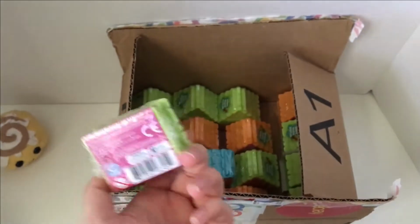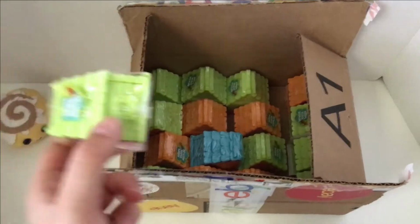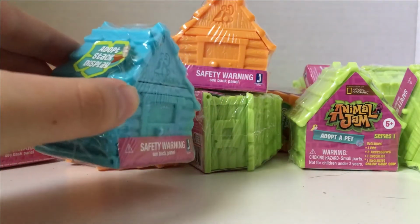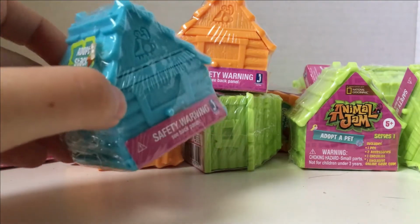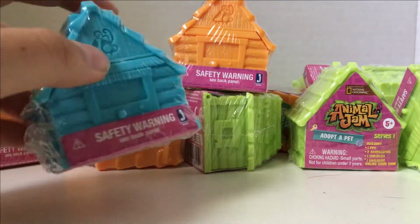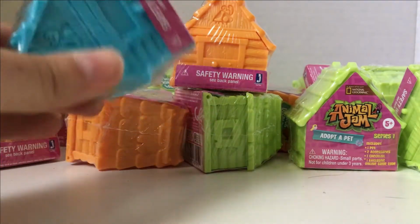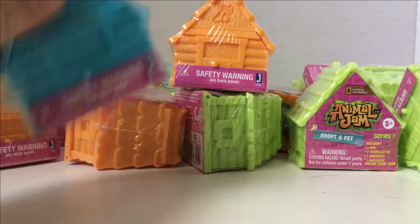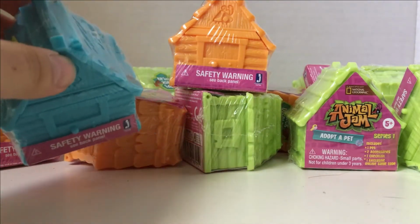Thank you whoever sold this to me on eBay, because now I'm literally broke. Also, I just wanted to say that I'm really nervous to open these because I cannot get a duplicate or else I will not get a ladybug code. Because a ladybug code is at 40 pet codes and I'm at 23 and I bought 17, so you do the math. I cannot have a duplicate or else I will literally cry.